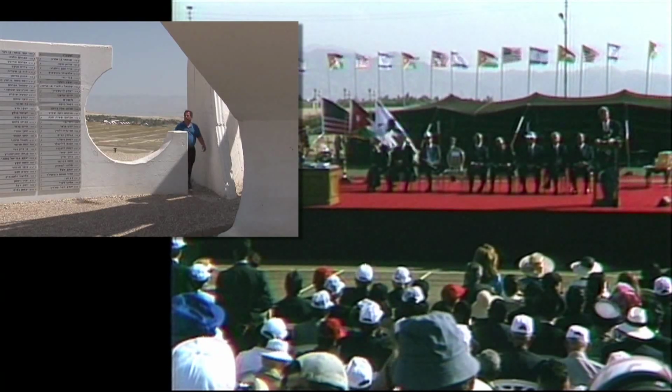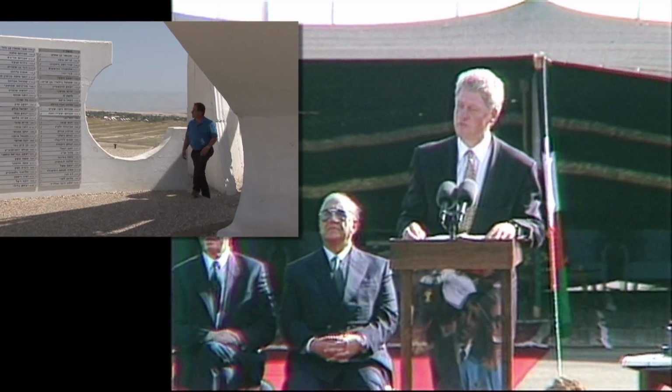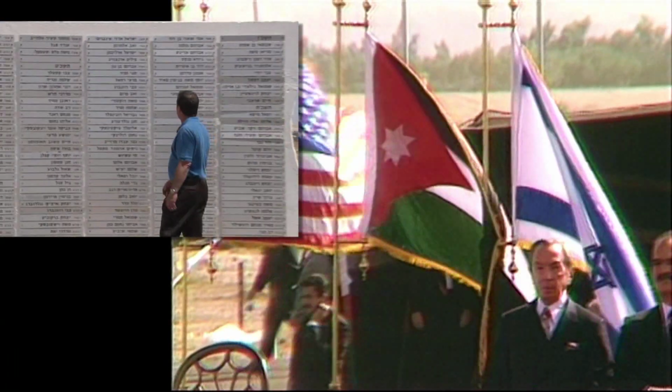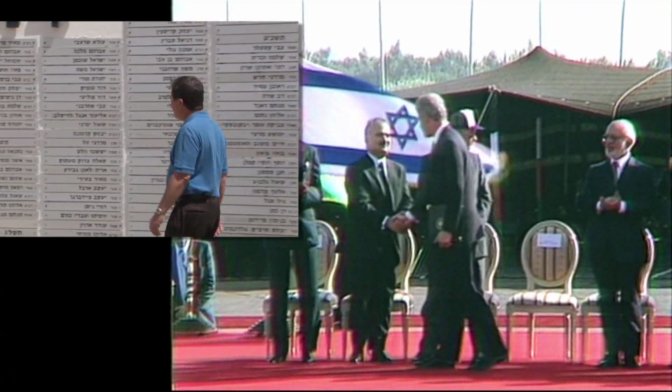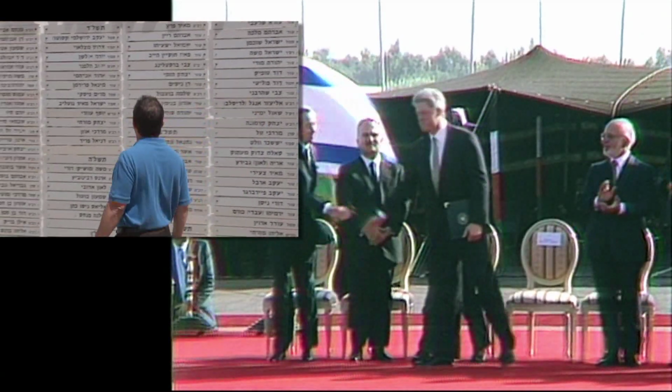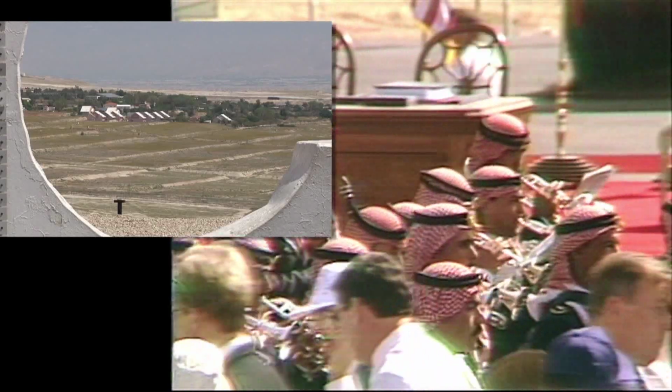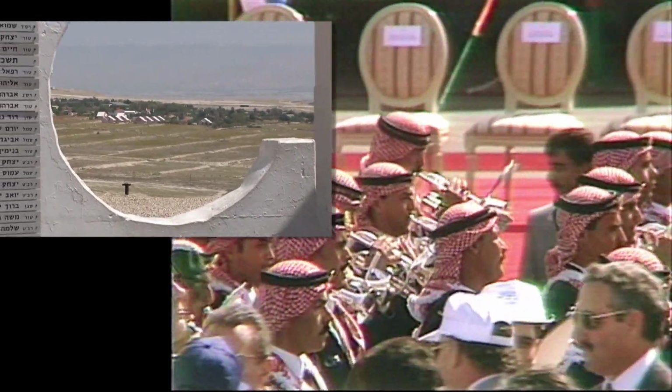On October 26, 1994, Israel and Jordan signed a peace treaty at the Arava border crossing north of Eilat. Jordan's King Hussein, Israeli Prime Minister Yitzhak Rabin, and Foreign Minister Shimon Peres participated with U.S. President Bill Clinton as Master of Ceremonies.